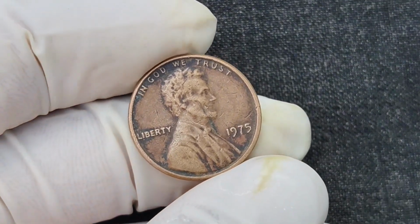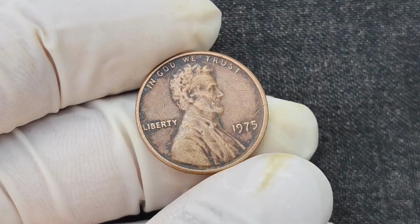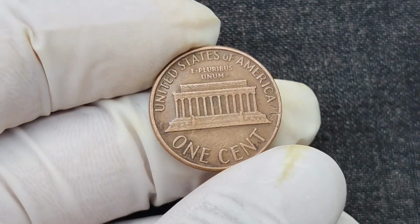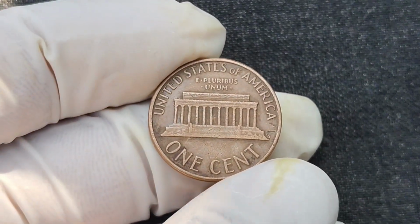How can I check if I have one of these elusive 1975 no mint mark pennies? Simple. Grab your magnifying glass or just your reading glasses and check the date and the mint mark area. If there's nothing there, you might have yourself a golden ticket to a life-changing payday.